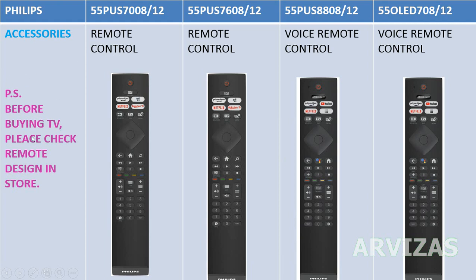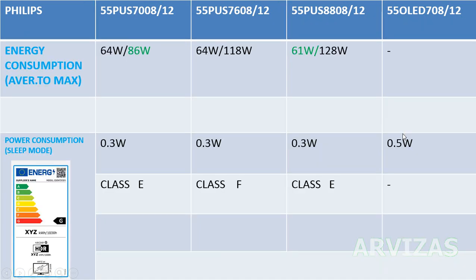And let's talk about remote control. Before buying, please check the remote in your store, when you go to the store to buy a TV. And remote controls are very similar, except voice controls are 8.8.0 and 7 OLED models.